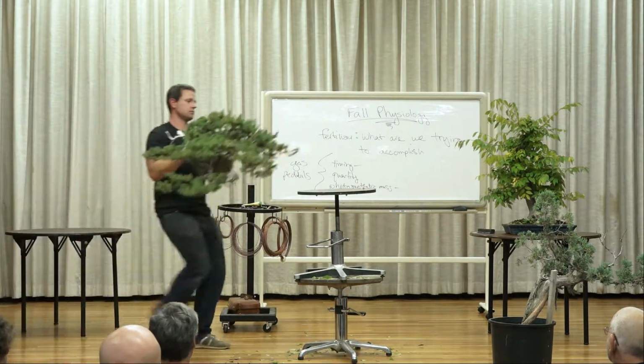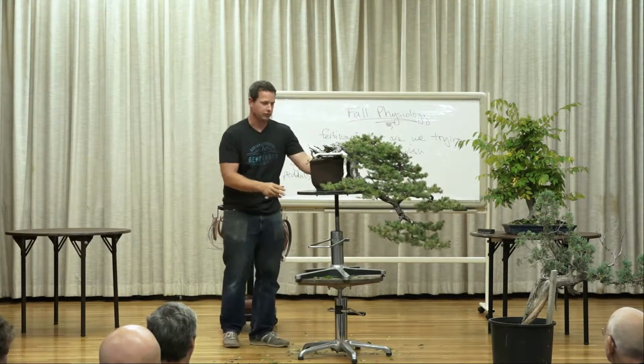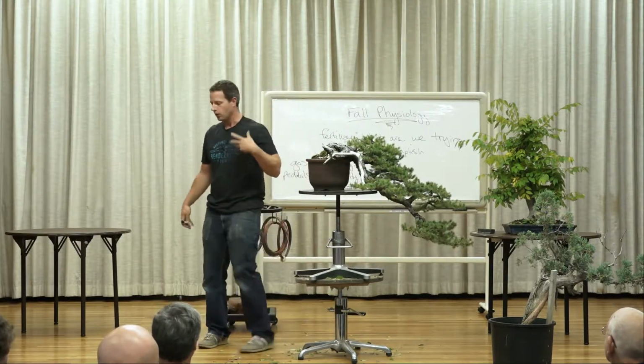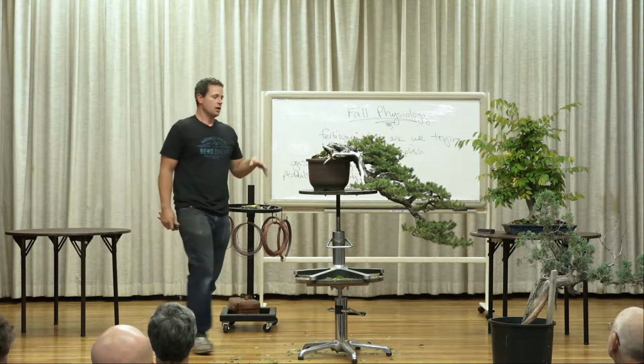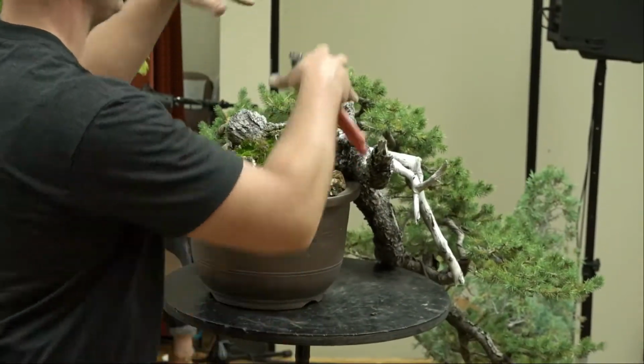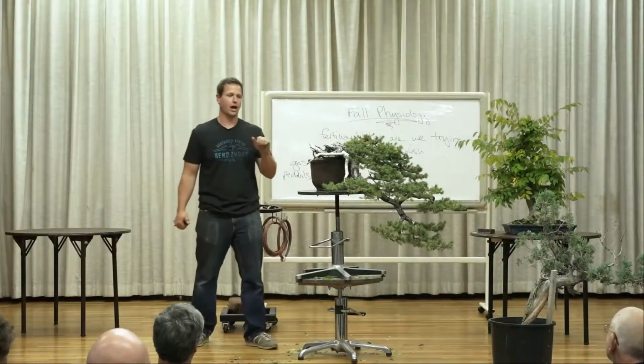Okay, I want to jump into a little bit of aesthetics with you guys because we've focused so much on horticulture. We got to reward ourselves from time to time with an aesthetic discussion, okay? For the size of this trunk, this container, this tree, is the foliage mass in proportion or not?